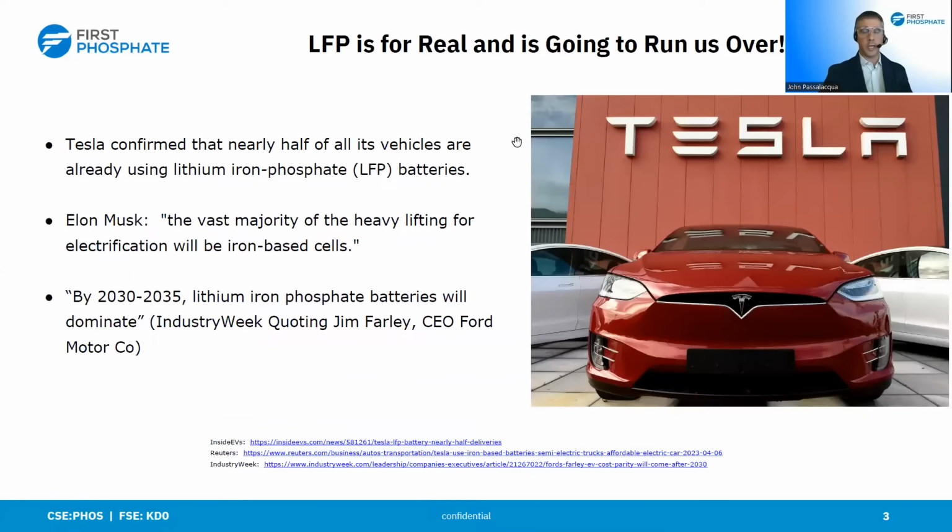What's really interesting is Tesla, which is considered to be one of the leaders out there. They have now confirmed that almost half of their vehicles are using lithium iron phosphate batteries. And that's a real big wake-up call for our industry, and something that we have to really keep very close focus on, because Tesla's used this to then decrease the cost of their vehicles, and now the rest of the majors have to follow behind them.